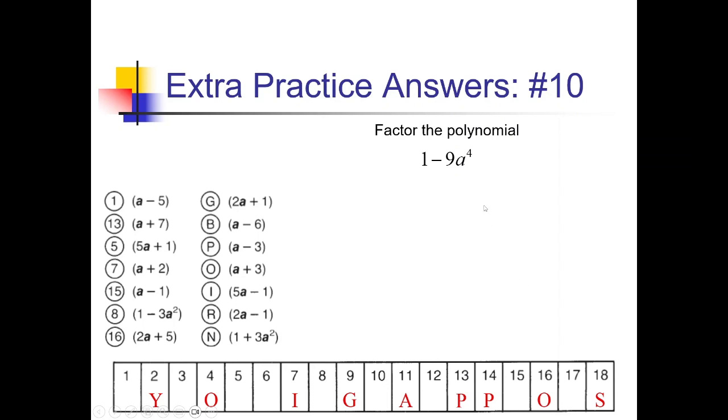For number 10, although this one's kind of crazy because it's the 4th power, these are both perfect squares with a minus between them. So I'm going to use my a squared minus b squared shortcut. So square root of 1 is just 1. That's not so bad. Square root of 9a to the 4th is going to be 3a squared because we're dividing the exponent by 2. So we have 1 plus 3a squared and 1 minus 3a squared. Doesn't really matter what order these go in as long as you have them both. So here is the 1 minus 3a squared, that's 8, and 1 plus 3a squared is n, so spot 8 gets an n.